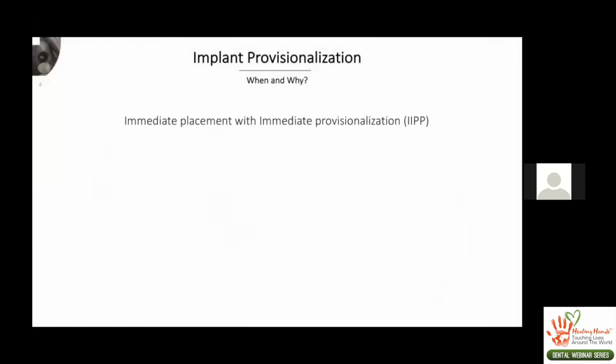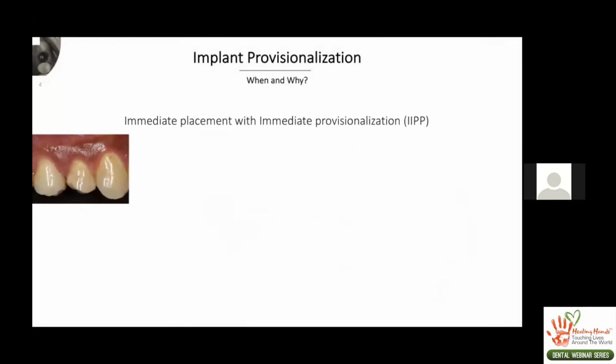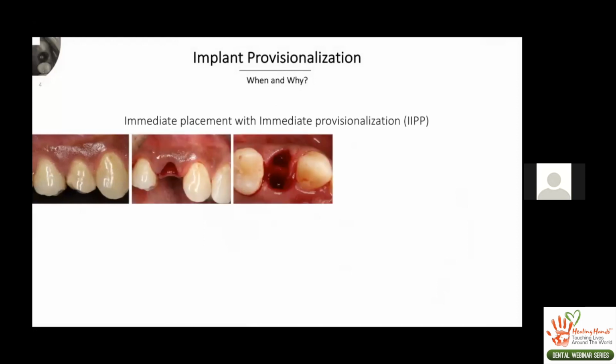immediately placed implant. So the answer to the question when and why, of course, is when you are placing an immediate implant. So let's say you have a tooth that you know must be extracted for any number of reasons. It's non-restorable. You've taken the tooth out. You decide that it is a good surgical site to be able to place an immediate implant.